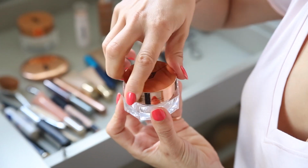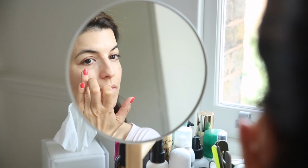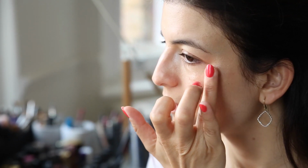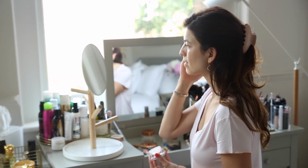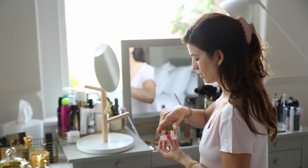I'm starting with the Magic Eye Rescue from Charlotte Tilbury, which is a night cream that she says turns back the clock. I like to pat it around my eyes with my ring finger on the eye socket and make sure that it penetrates really deeply.